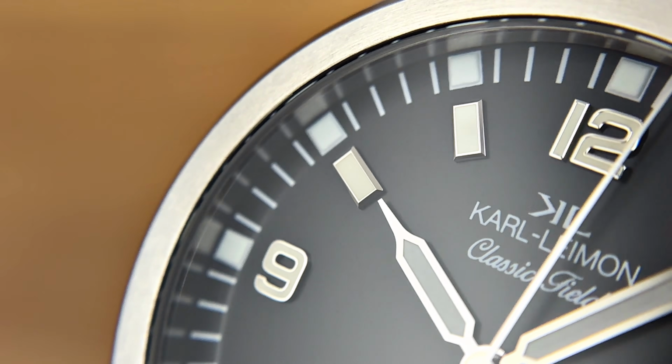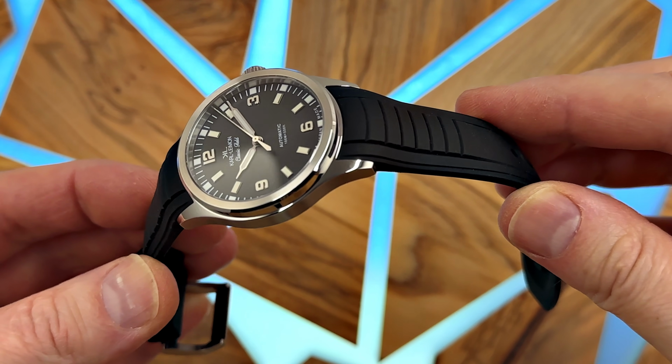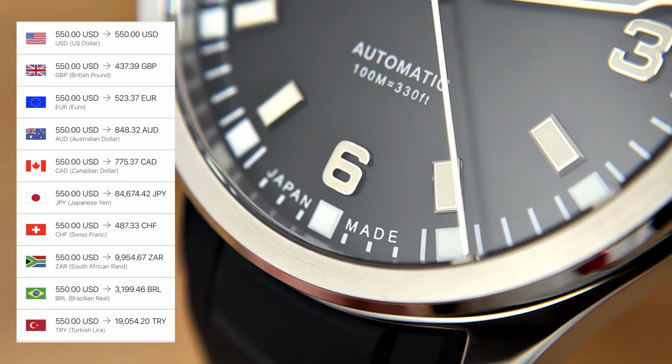I'd definitely change the strap though to a different material. I like the strap design actually. It's fairly simple, but yeah, just make it a black FKM strap. The buckle's good. I wouldn't change too much, to be honest.